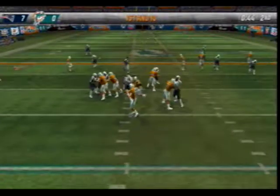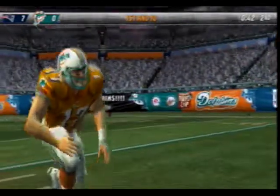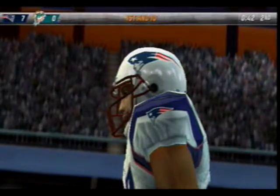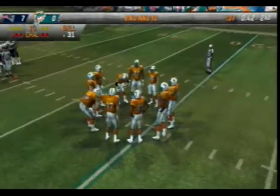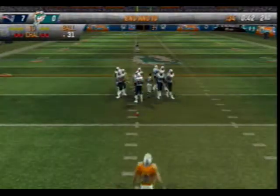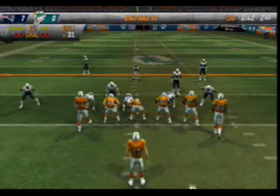The Patriots come out in a nickel package. Throwing. Almost picked off. Riley was his intended target. Simpson with the coverage. Second and 10. Ball on the 31-yard line.